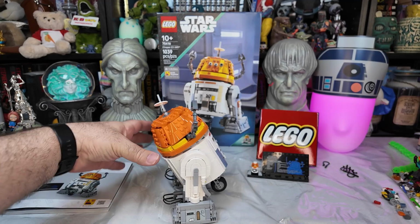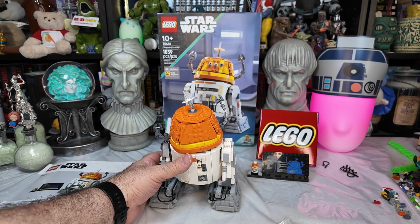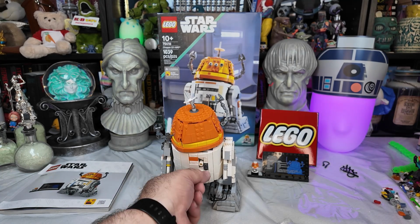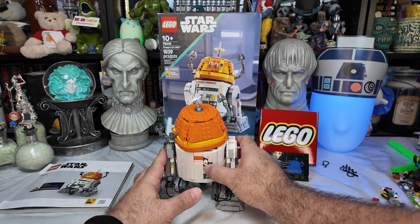But spinning all the way around. Back is a little plain, but I mean, this is a display kit. You're not going to be looking at this. And again, we do have that cool little lever here. And there were little rubbery pieces inside.